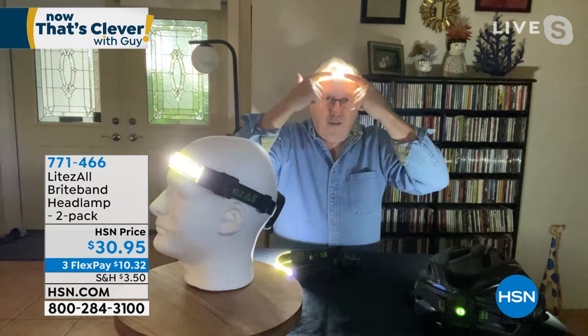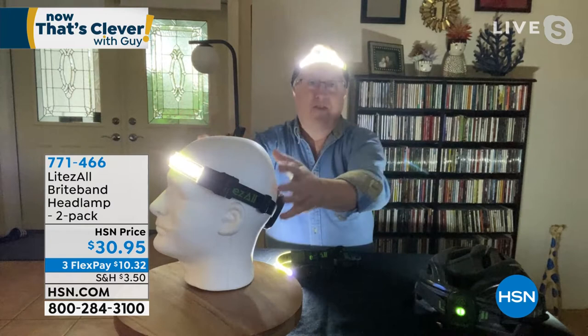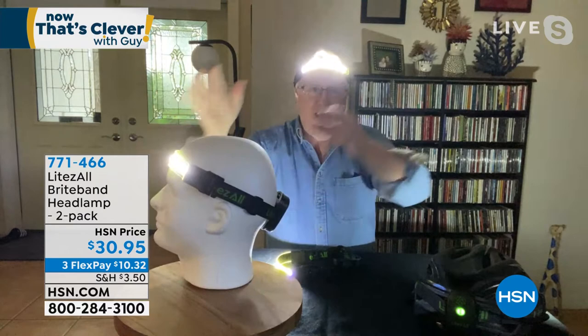These are 40 COB LEDs, and I know it's hard to see. By the way, I'm basically lit by the Lightsaw. This is on high. See, I can't even point at the camera. That's the high setting. This is the low setting, and then you have the strobe feature.